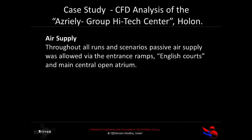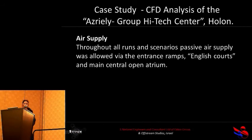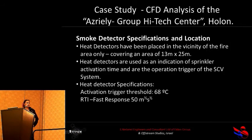And the air supply, the makeup air that we get from extracting the air, comes mostly naturally from the main atria and from the English court we have seen on the outline of the building. The English court goes all the way from the top to the lower level.